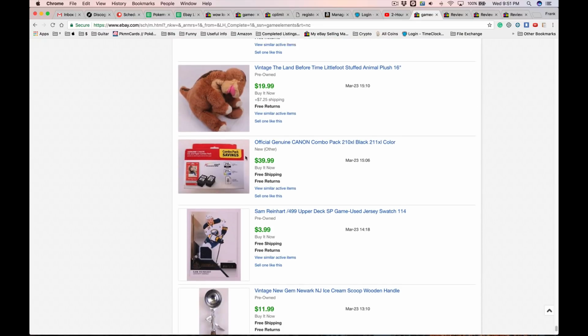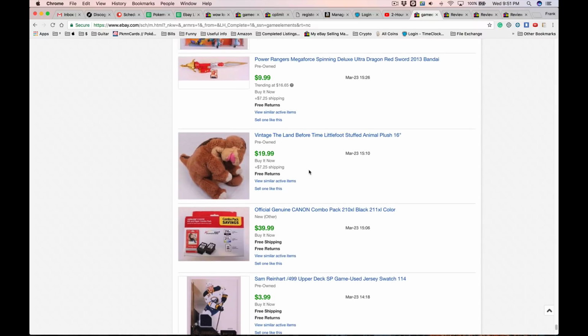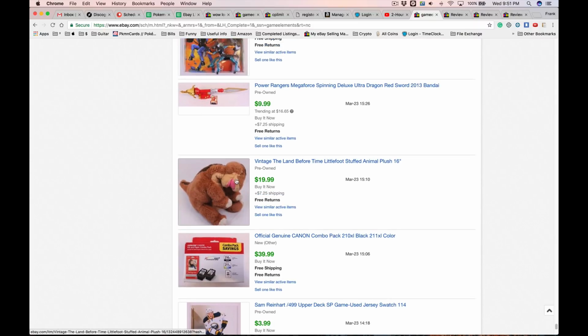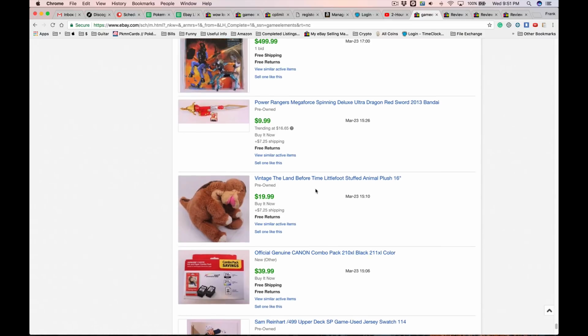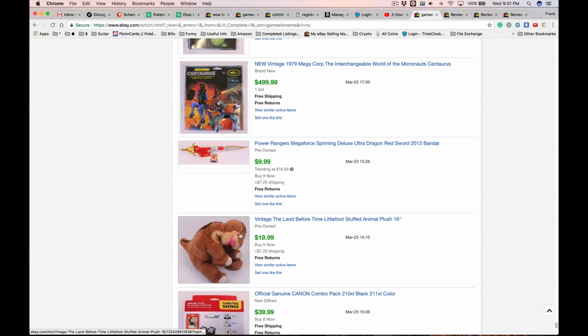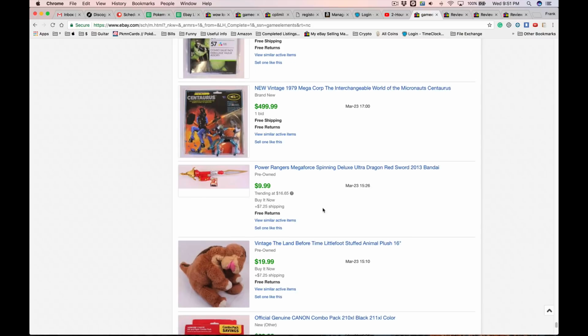Okay, so ink is great, $39.99. We got a plush here for $19.99 plus shipping, and I don't know what happened there. You got a little droopy, but it is an old one, so I don't even know how we would have taken the picture with his head sitting up.